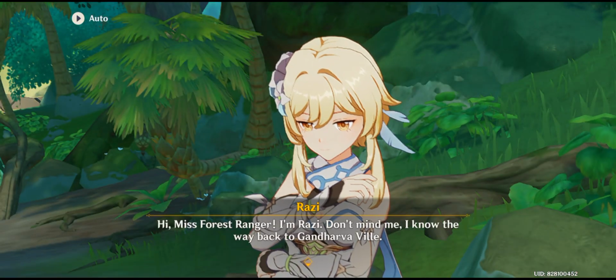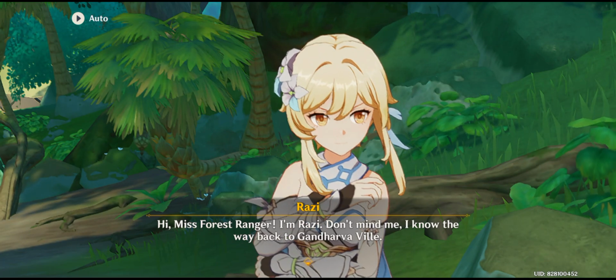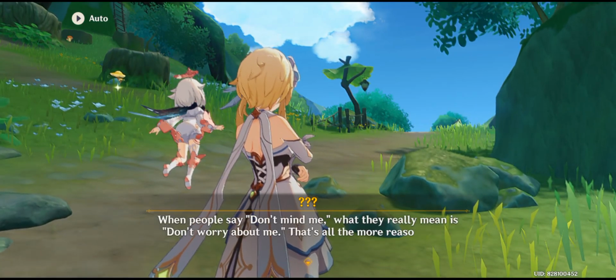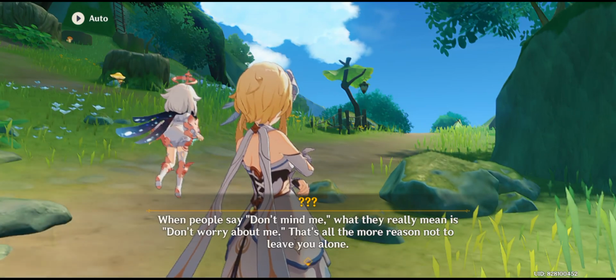Hi, Miss Forest Ranger. I'm Razi. Don't mind me. I know the way back to Gandharva Ville. When people say, don't mind me, what they really mean is don't worry about me. That's all the more reason not to leave you alone.